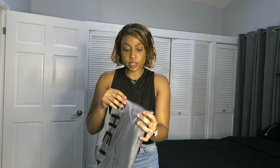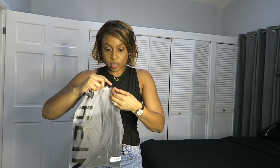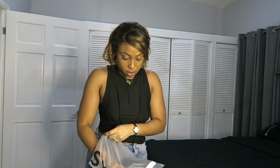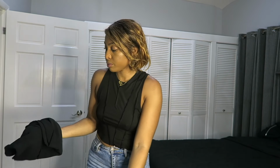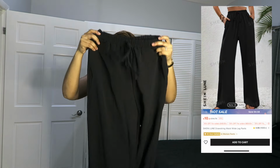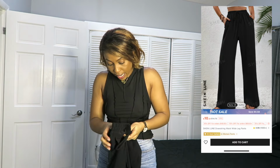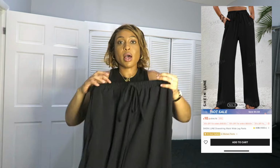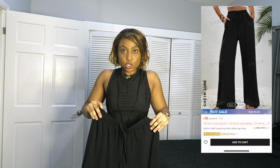So the first thing that I have is this black garment. Let's see what it is. Is there a, no, of course there isn't a description. Made in China, that's all we get. Okay, cute. All right, so these are just some cute black pants that I got in a medium. Yeah, they are pretty long. I think they're super cute.